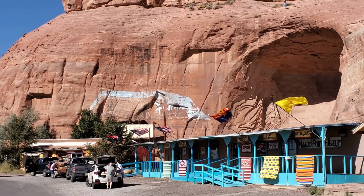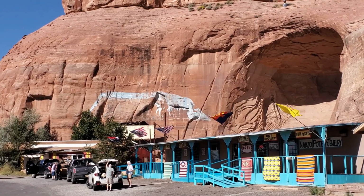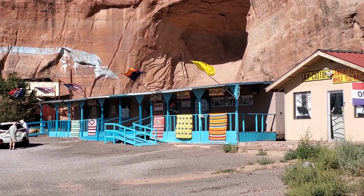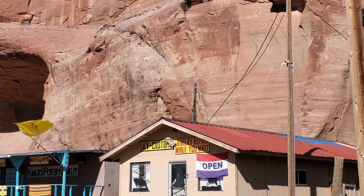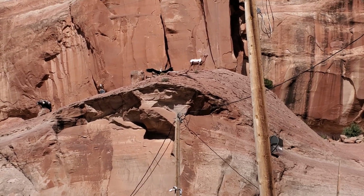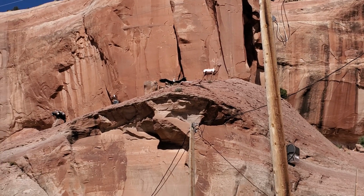There's Painted Rock. Looks like a scene from a long time ago. And then if we look up here, we have some animals up on top of the ledge. No, they're not real.